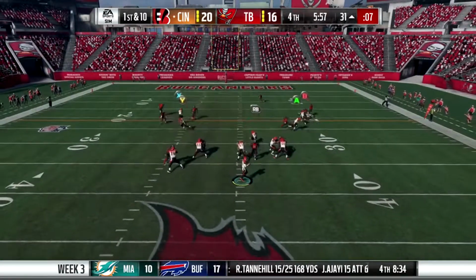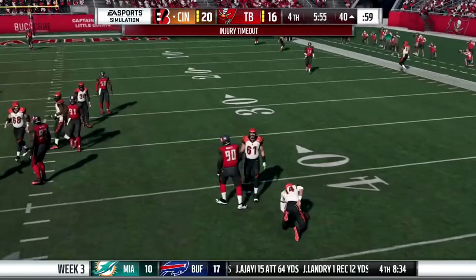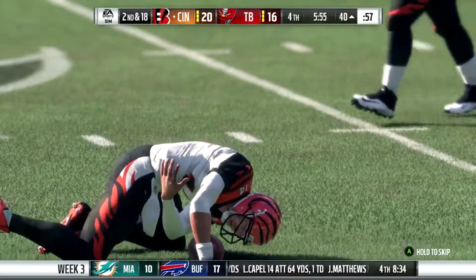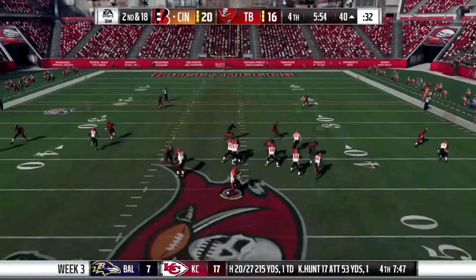Dalton somehow escapes that and will get the first down to 31. So dropping back here, looking, pressure up the middle, dragging him down, will be a big sack. And now we have an injury to Dalton like we did last year. This is bad. So we're going to have Ryan Fitzpatrick come out here and take command of this offense.